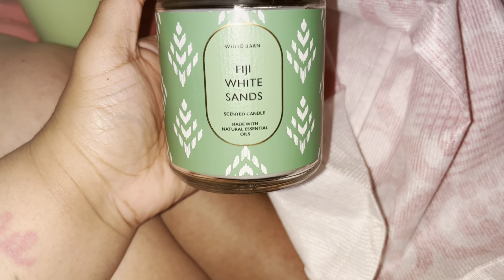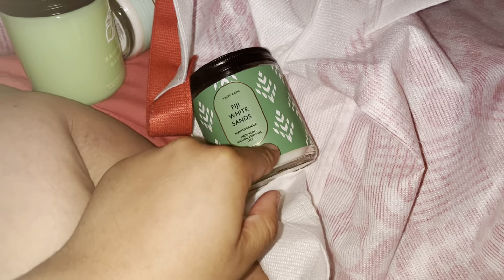And last but not least are the candles that I purchased that I kept for myself, the Fiji White Sands. This one is really, really good too. So I'm happy with all the first time purchases that I got from Bath & Body Works.